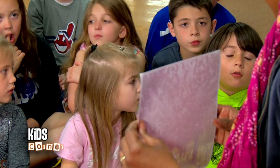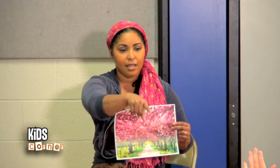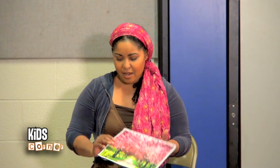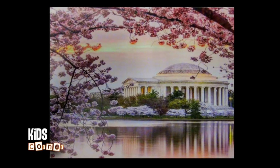Nice and loud. When it's like the end of the winter. That's right. Does anybody know what that season usually is? You right here. Springtime is when most flowering trees flower and blossom. Everybody knows what a blossom is, right? Okay. And these are some of those beautiful cherry blossoms that are in Washington, D.C.